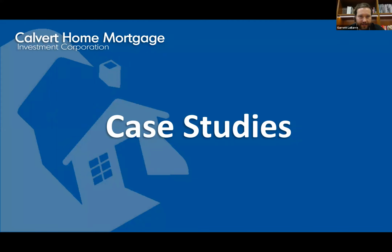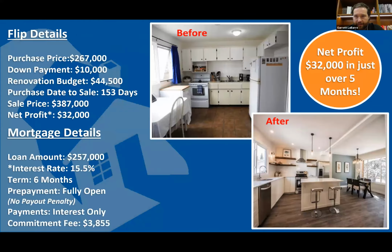So we'll get into just a couple case studies here, showing what we've done in the past with certain clients. So here's an example of a 10 grand down flip. Client purchased the property for 267, put 10 grand down. We provided a mortgage of 257,000 plus the commitment fee. So we're going to a very high loan to value based on purchase price. And that's why the interest rate is so high. But that interest rate is under 1.3% per month.